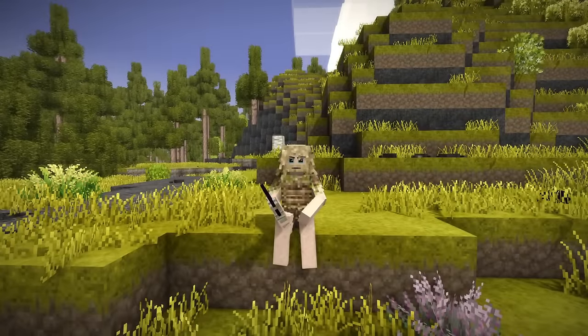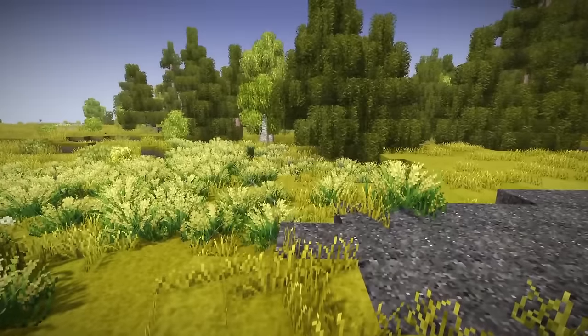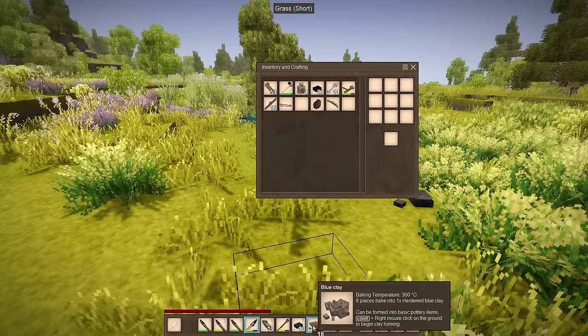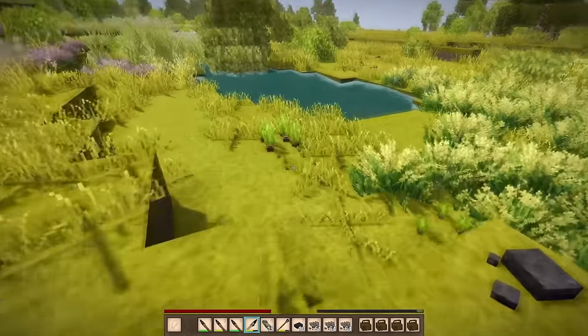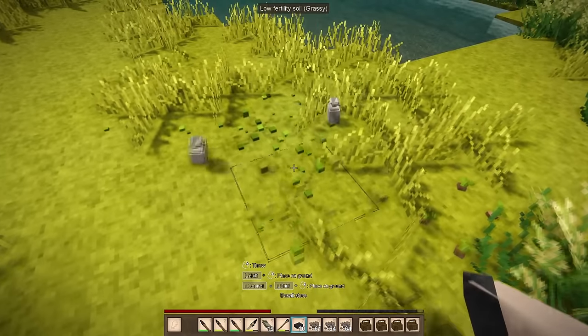Alrighty, everyone, good news. We didn't get jumped by any wolves, and on top of that, we have gotten ourselves way more supplies than I had originally intended, right? We have about 3 stacks of blue clay. We also decided to grab a small amount of dry grass and sticks, because those are going to be the 2 main components we need in order to make the things we need.